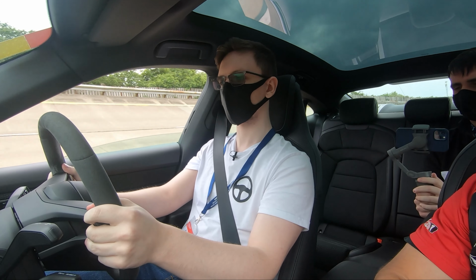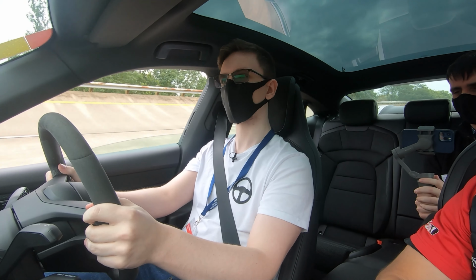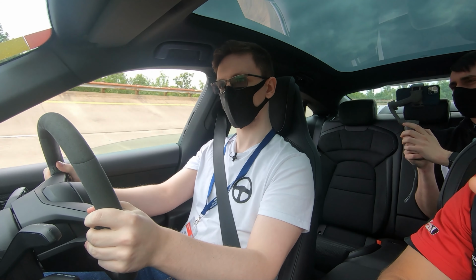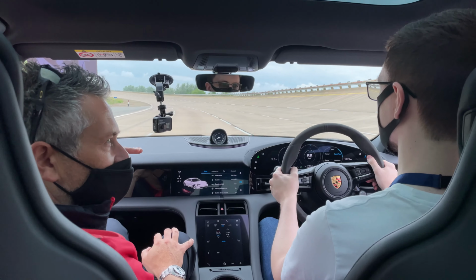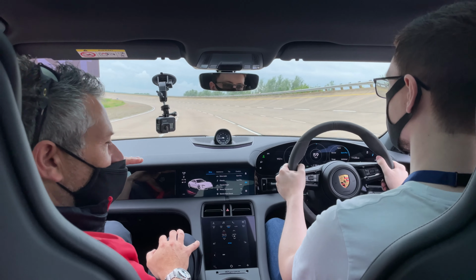So try one more click clockwise. And that's moved you into Sport Plus. So now you can definitely feel more patter. Yeah. It's also lowered the ride. Okay. So it's because it's got the three-chamber air suspension on it. Yeah. So it lowers the car down to lower its centre of gravity.